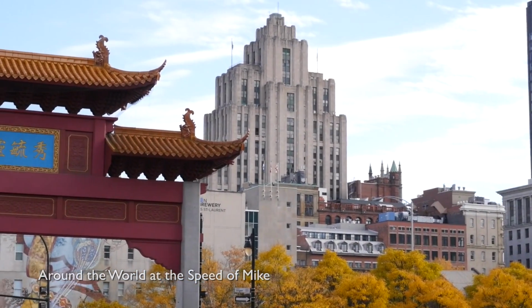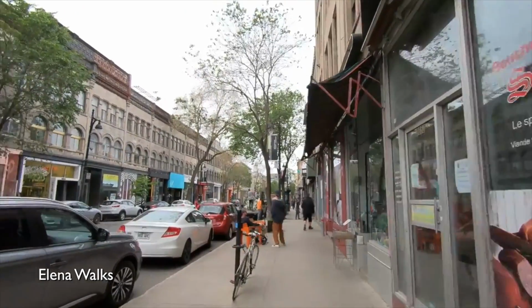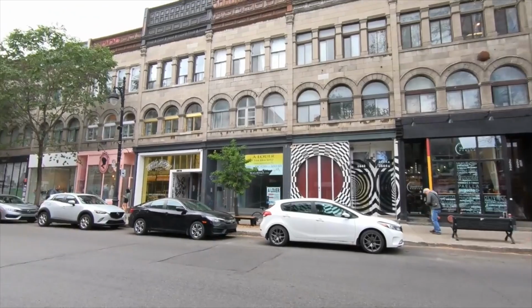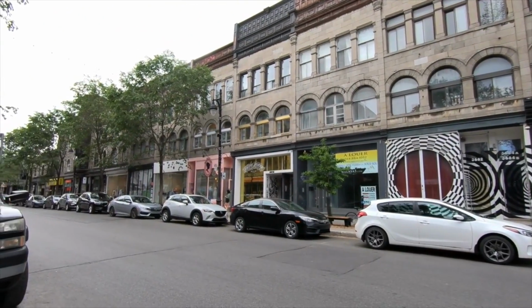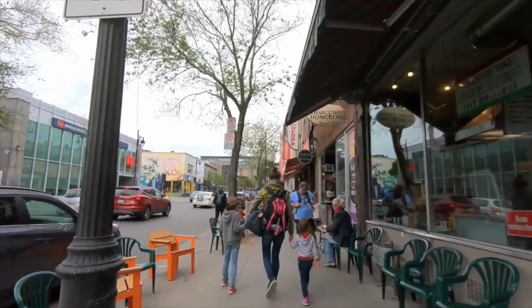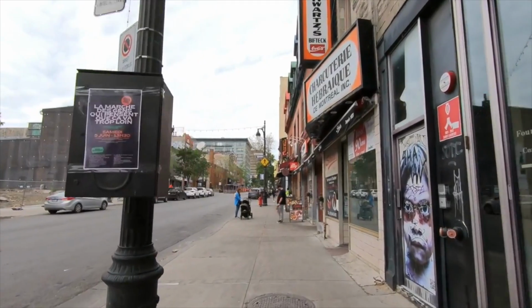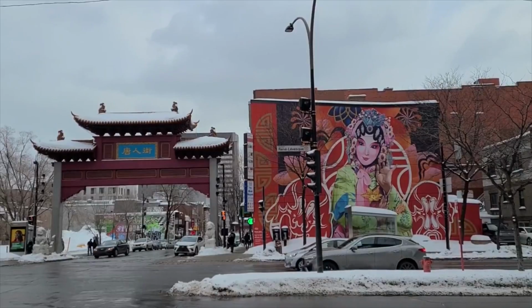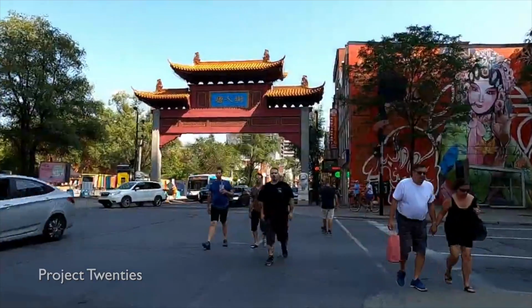This is Montreal's Saint Laurent Boulevard, known by the locals simply as the Main. Historically, it was the dividing line between the French and English-speaking communities, but over time, it's become a corridor of sorts, used by the waves of immigrants who have come to settle here, making the Main the path to Montreal's many exciting cultures. Chinatown.